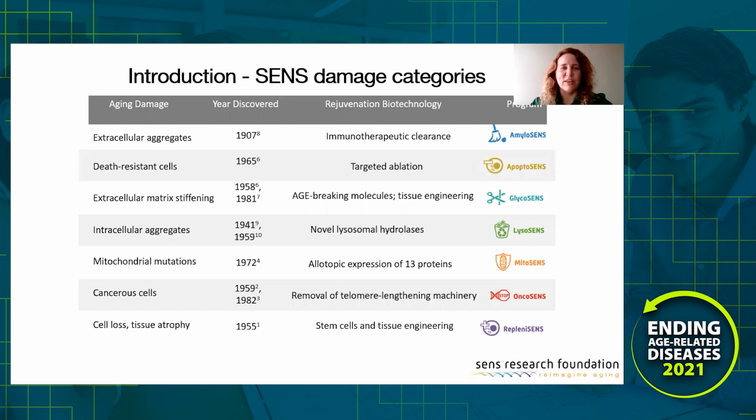As it's my duty, this is a slide about the SENS damage categories. Don't be afraid, I will not be going into any sorts of details. I just want you to look at the right side and get a little bit of familiarity with the categories. We use them to see that we have hopefully one project for each of the categories, but it's not a must, we always try to aim to have one project for each of the categories. And unfortunately, we don't have currently a project for the OncoSENS category. So if someone is out there and has some great ideas about what we can do, we really would love to hear about it.